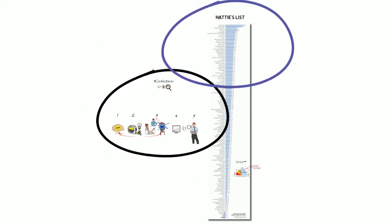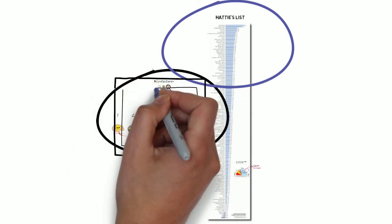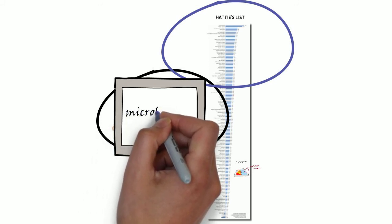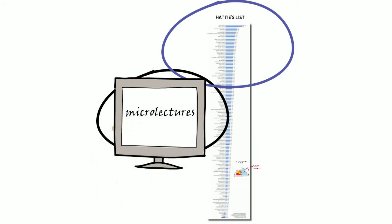So, why would you make microlectures and what can you expect? Although the effect is low, the effect can be enhanced by interactivity, engagement, and a well-designed form. Microlectures can also play a role in a diversity of teaching strategies.